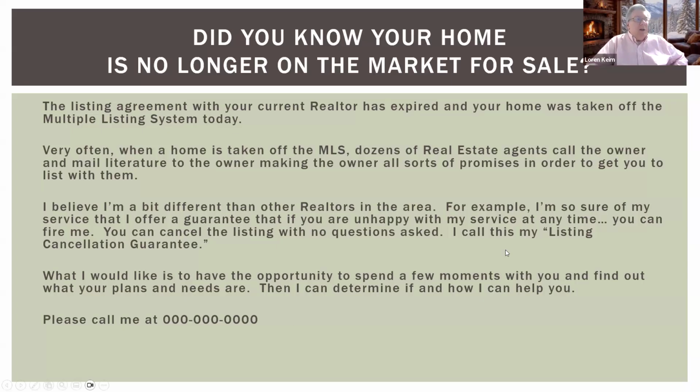And then the letter would say something like this on the rest of it. The top third was all this. The second two-thirds said: "The listing agreement with your current realtor has expired. Your home was taken off the market today. Very often when a home is taken off the market, dozens of real estate agents call the owner and mail literature to them, making all sorts of promises to get you to list with them. I believe I'm different than other realtors in the area. For example, I'm so sure of my service, I can offer a guarantee that if you're unhappy with my service at any time, you can fire me. You can cancel the listing with no questions asked. I call it my listing cancellation guarantee."